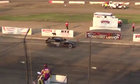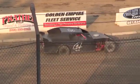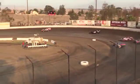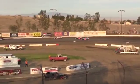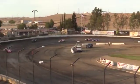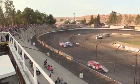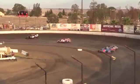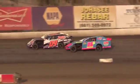Look at the damage. Just looks to be, as of now, a flat right rear for Jernigan. Definitely white-walled his tires, wheels. Collecting the start-finish line straightaway wall as he came out of turn 4 for the green flag. Battle for 4th. Michael Johnson, Brylan Holder.